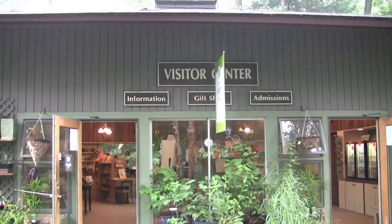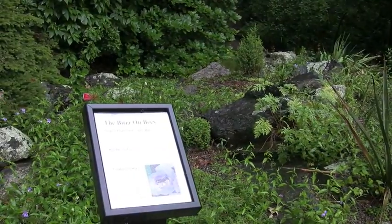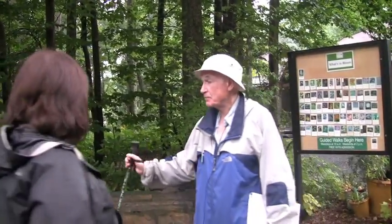The society property here consists of 45 acres, and of the 45 acres, 15 are actually cultivated. The other 30 are left wild. Well, let's start our walk here and we'll go up this path.